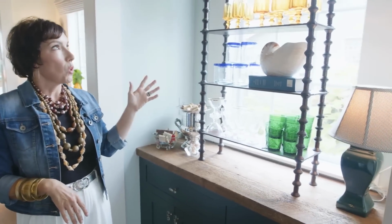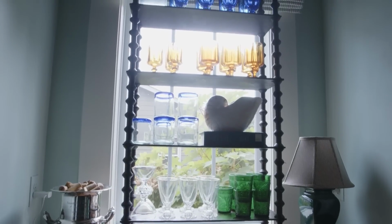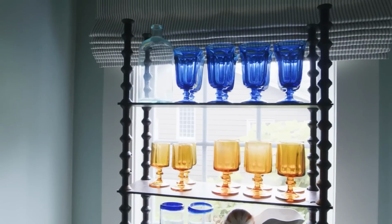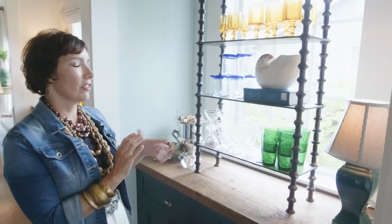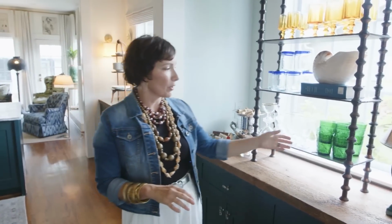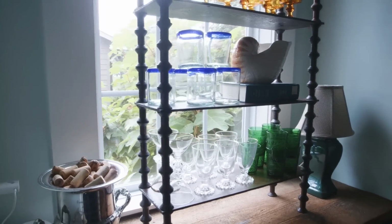And then a lot of this glassware here, some is new, some is old, but the blue is from an estate sale. The amber were my grandmother's. They were Mary's because my business is named for Mary and Wilma. But I love, love, love colored glassware so much. These were her juice glasses. And so I think just bring it out and use it and enjoy it.